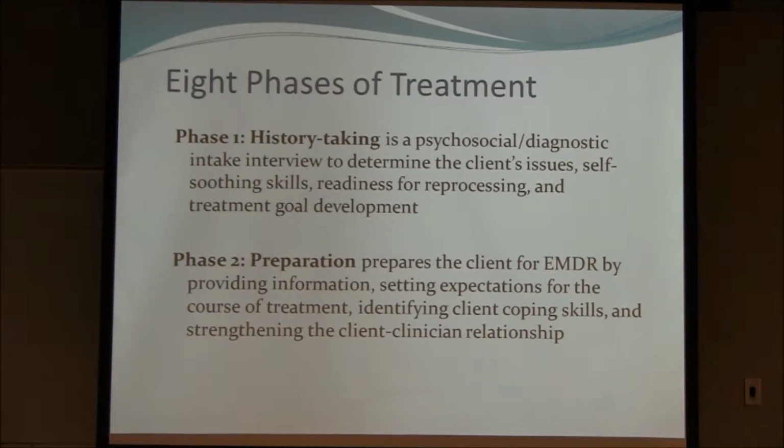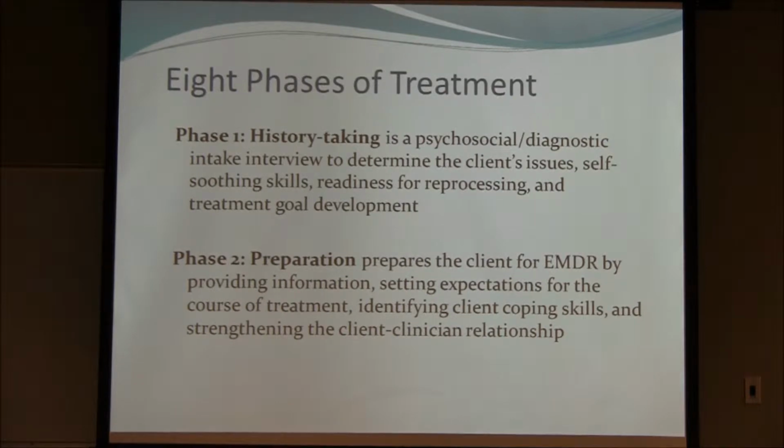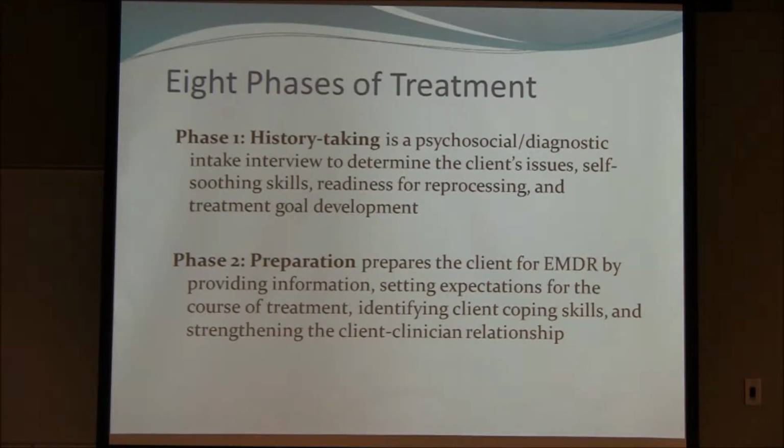Phase 2 is in a separate session, and it is preparation. The preparation phase prepares the client for EMDR by providing information, setting expectations for the course of treatment, identifying client coping skills, and strengthening the client-clinician relationship.